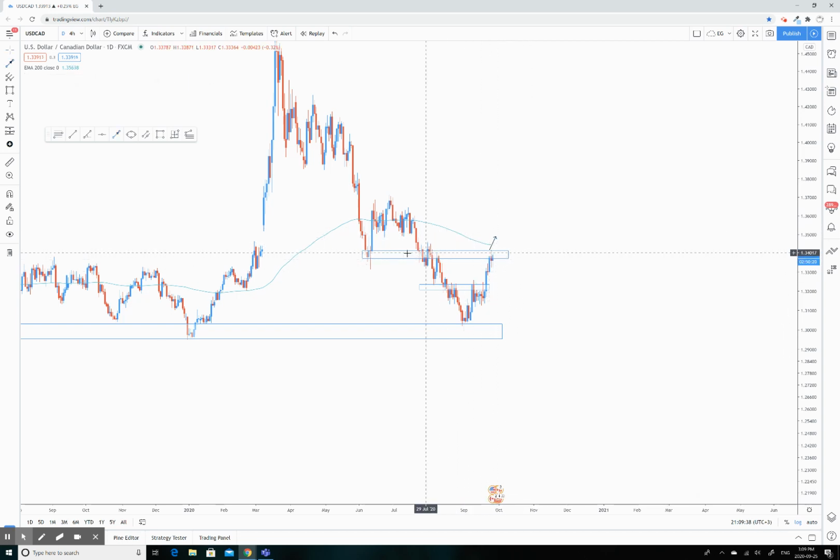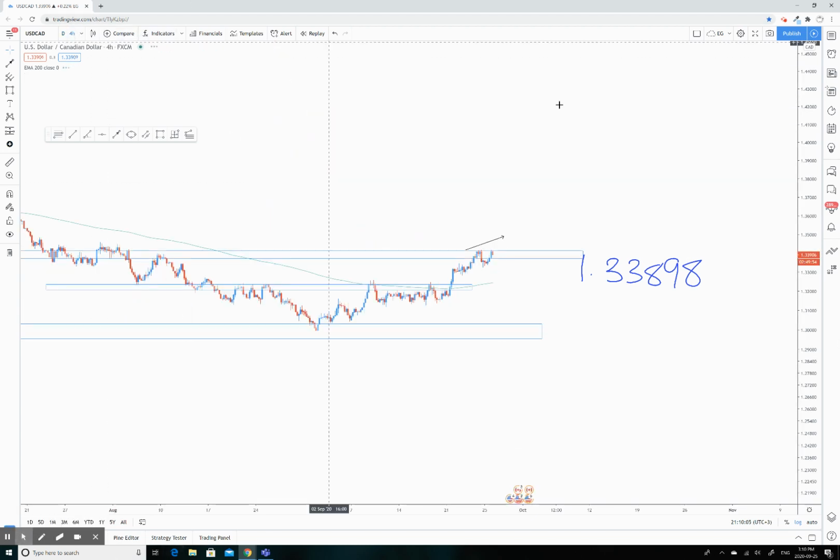Wait for this zone to be broken. This zone's at around 1.33918 for your reference. I can draw that in for you. Okay, so that's one area. Or you could wait for that 200 EMA to be broken and just take the breakout. USD CAD does tend to retest. So if we go down, let's go to the 4-hour again, just to look at entry points.